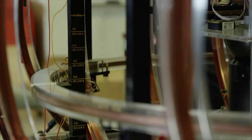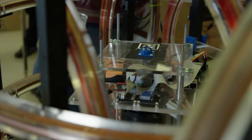There's many things that we can learn from these tests. The first thing we can learn is how all the components of a spacecraft may work together and how those components react to the simulated conditions of space.